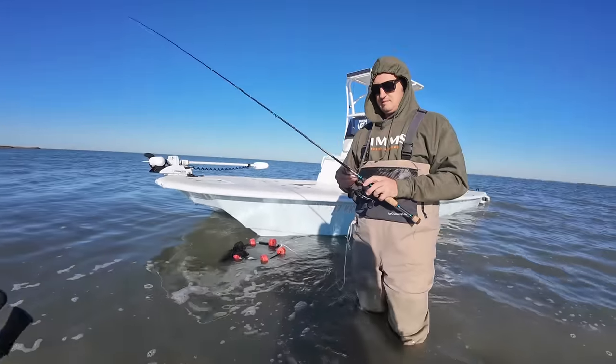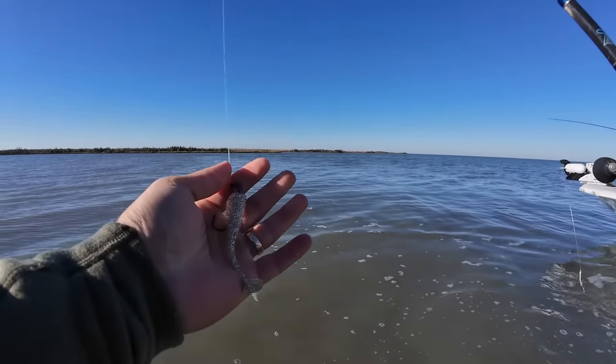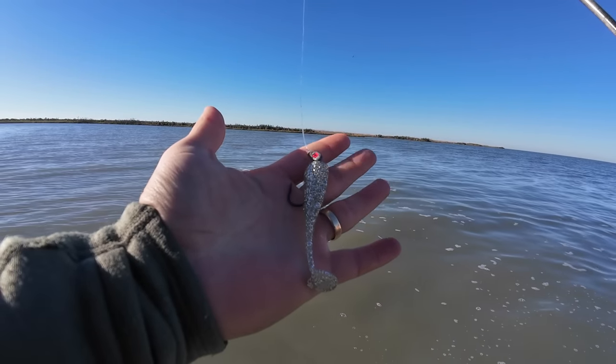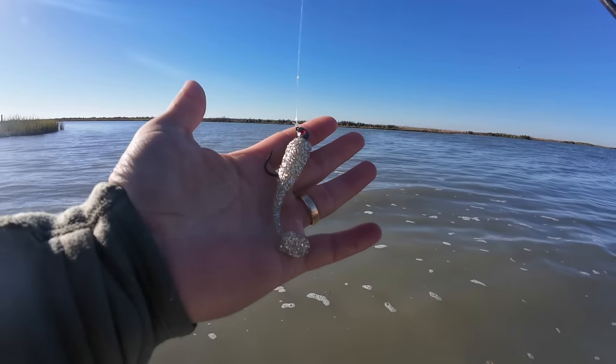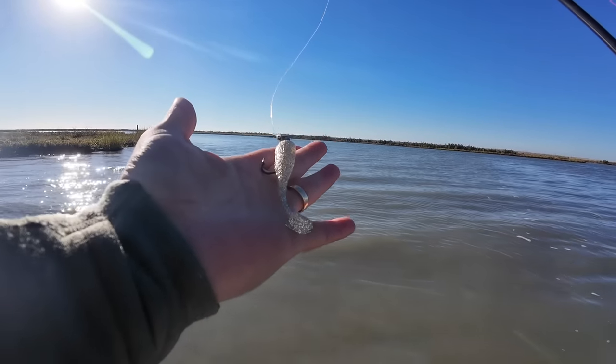Alright guys, we just hopped in the water and we are fishing with the new color today. Y'all have to give this a name. This is the 3-inch. We also carry it. We're also gonna be carrying it in the 5-inch with a white tail.